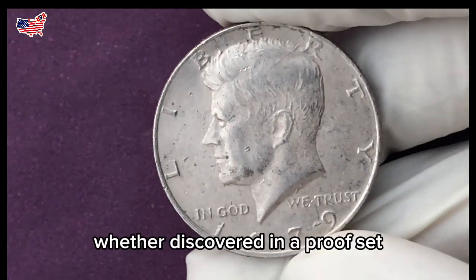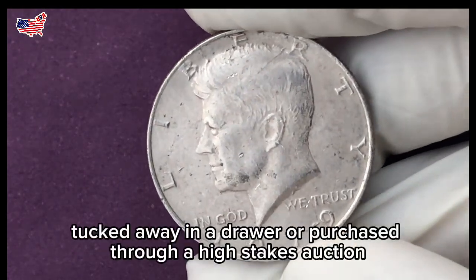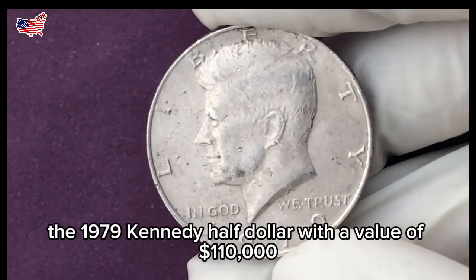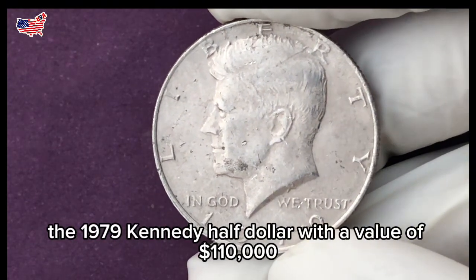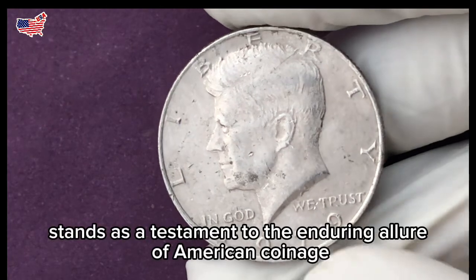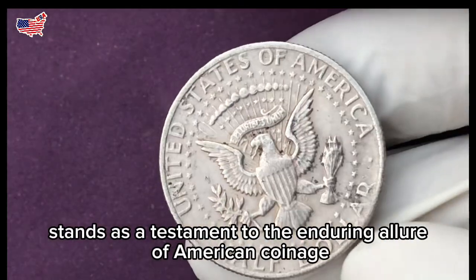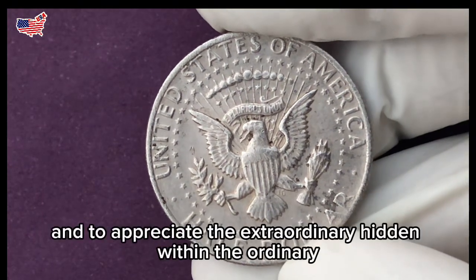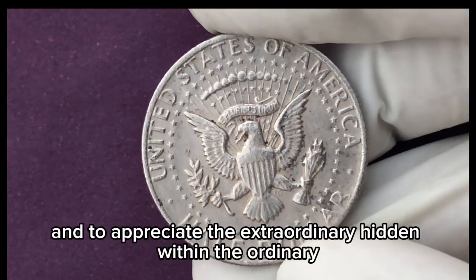Whether discovered in a proof set tucked away in a drawer or purchased through a high-stakes auction, the 1979 Kennedy half-dollar with a value of $110,000 stands as a testament to the enduring allure of American coinage. It invites us all to look a little closer, to dig a little deeper, and to appreciate the extraordinary hidden within the ordinary.